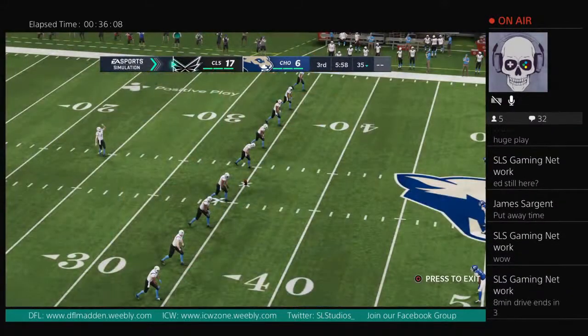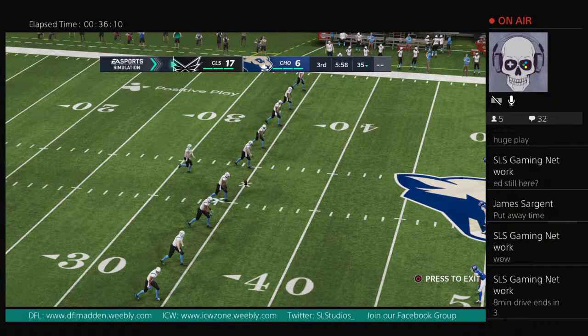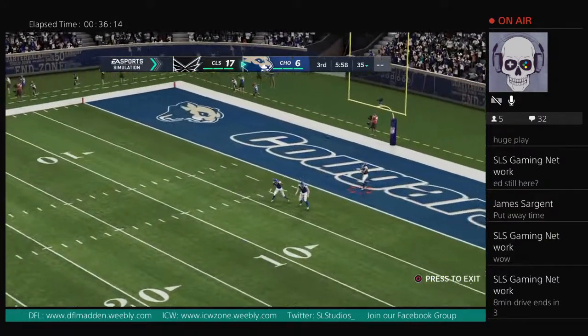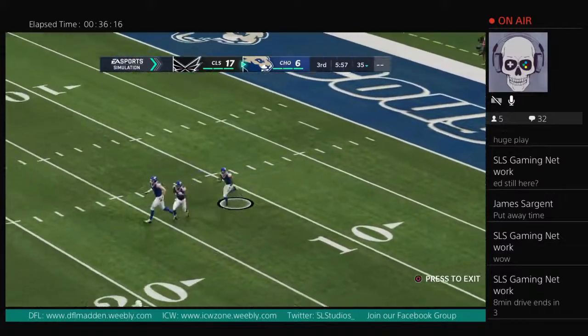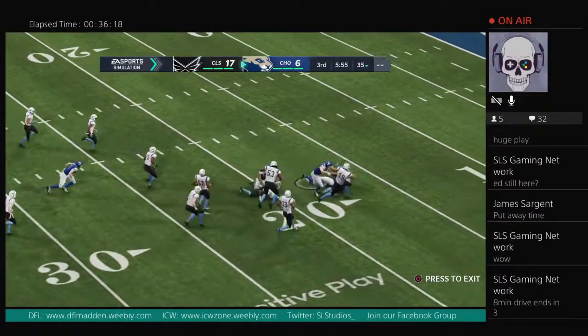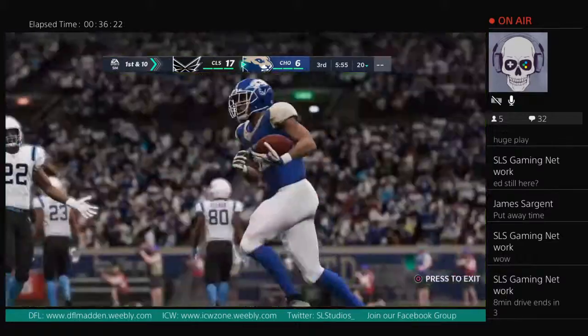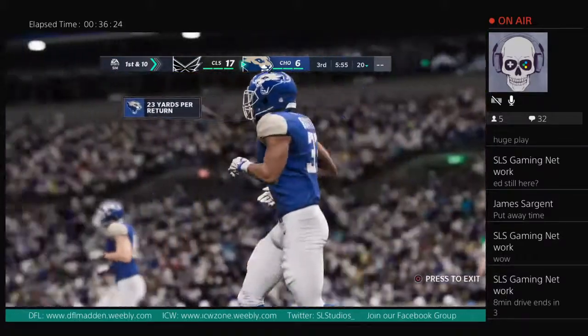So put another 3 on the board. All things considered, a good opening drive to begin the 3rd quarter. And as a defense, the way that this game is going, you're excited to see those points go on the board. Gives them a little bit of leeway to play with when they're out on the field. But they're real excited to see their offense score. Now they get to go out there and do their part.